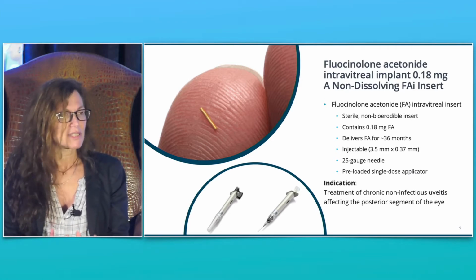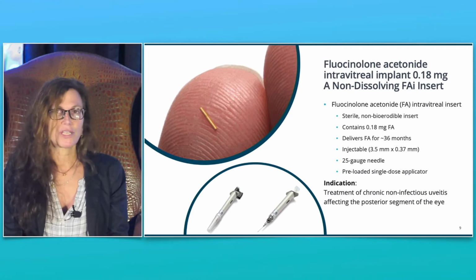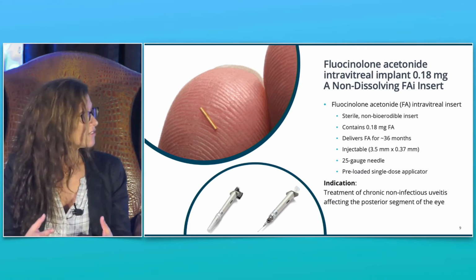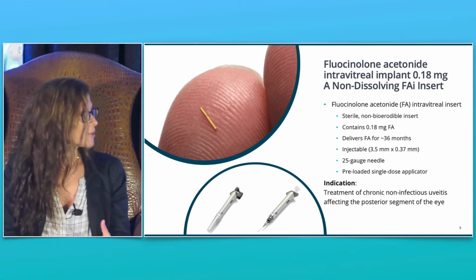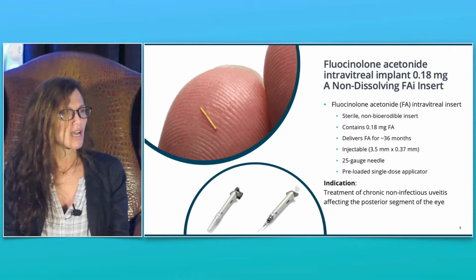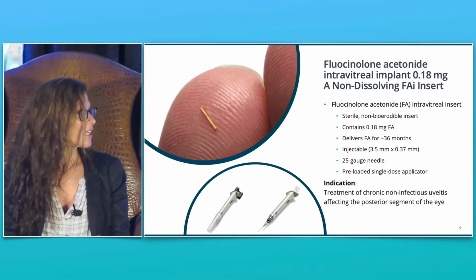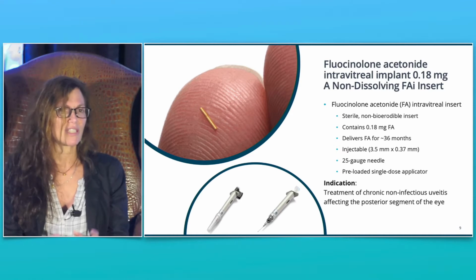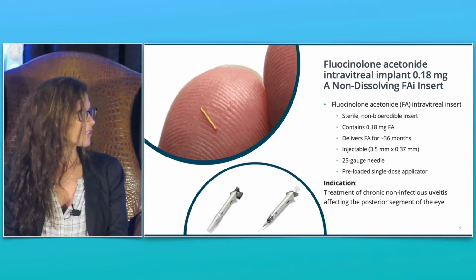And then the other thing I would tell fellows or anyone who's doing these sort of implants is I am very meticulous about sterility before I give a steroid implant. I will put betadine on the eye well in advance. I will really anesthetize the patients. Even if it's topically, I want it to sit there for a long time, make sure they don't feel anything, and meticulous betadine use so they don't have any sort of post-operative issues.